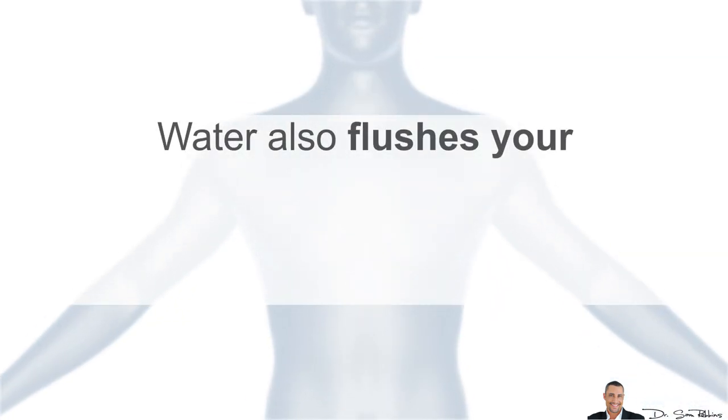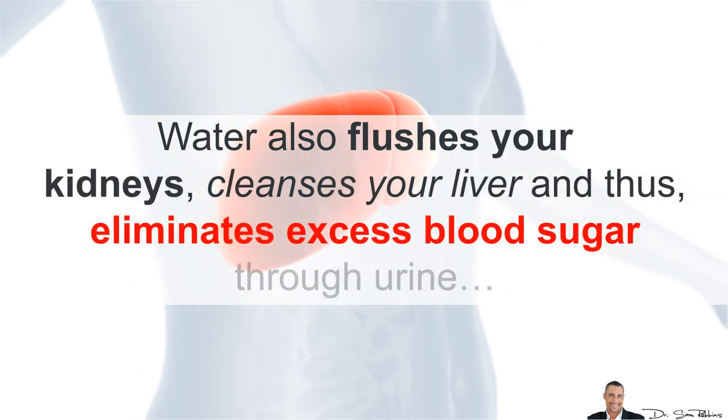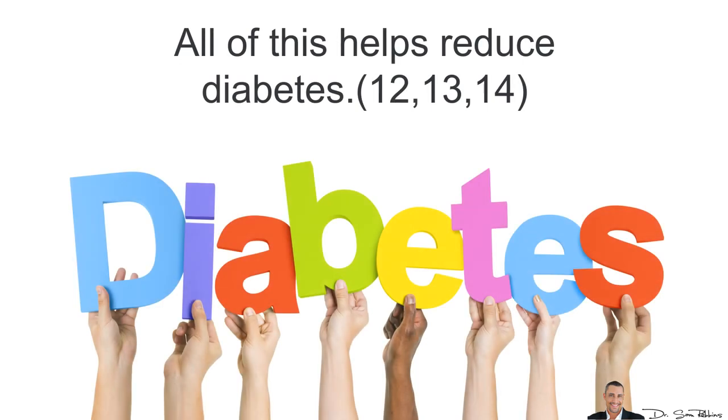Also, water flushes your kidneys, cleanses your liver, and thus eliminates excess blood sugar through your urine. All of this helps reduce diabetes and even reduces blood sugar levels.